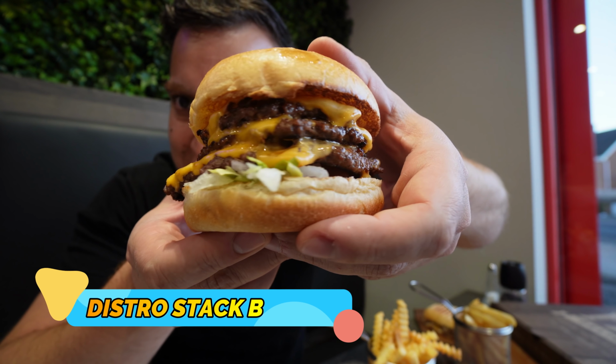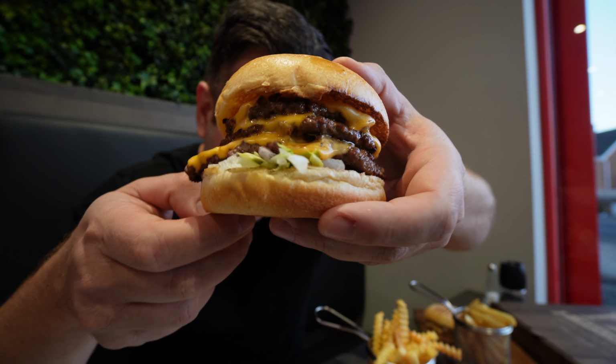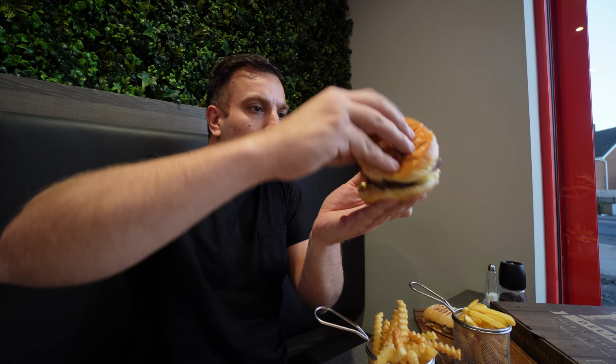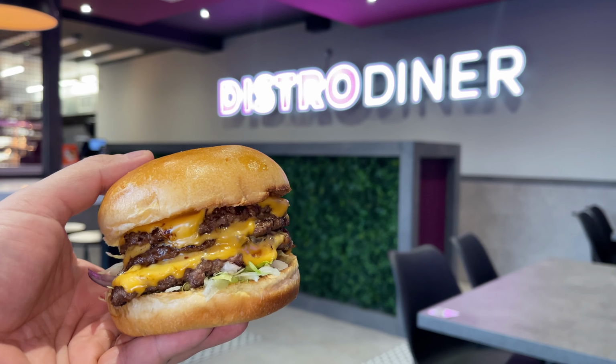So we're gonna start with this Distro stack. Like I said, you've got three patties there, some cheese up in there. But look at the menu, we've got some tomato, oof. We've got some lettuce in there as well, gherkins and relish. Ooh. Oh, I was gonna say they took the tomato out for me, but they didn't. To be fair, I think I've done 200 reviews, and I forget to say no tomato every time. I'm so focused on the review, I forget about that. Let's give this a go.